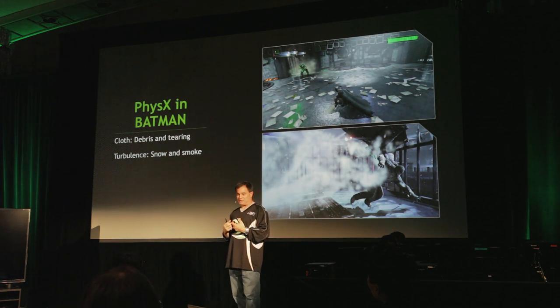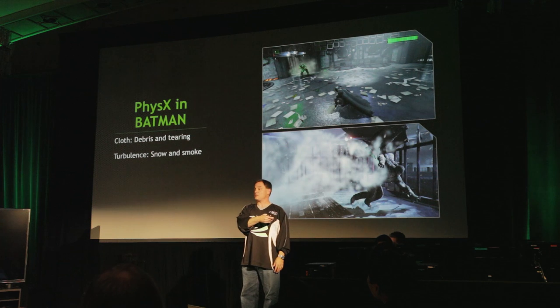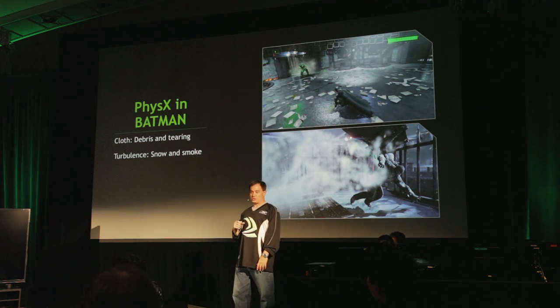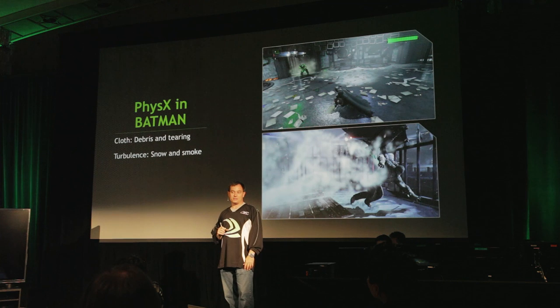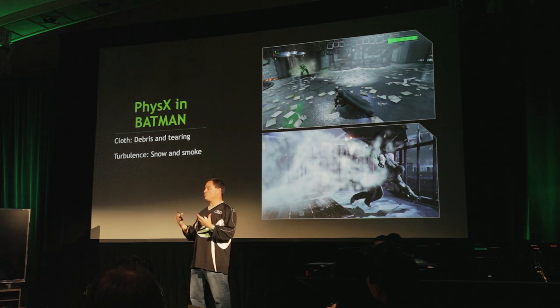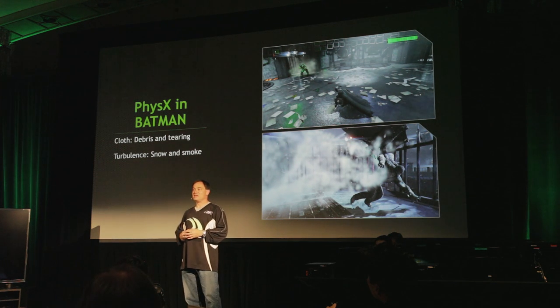Turbulence is one of my particular favorites because when we first envisioned it, we envisioned it for things like smoke effects and fog. We've had developers just go crazy doing amazing things with turbulence. They've invented disintegration rays and explosions and all sorts of really cool effects which we didn't envision. And that's really the best thing, when you've built some technology that allows developers to get creative with it and do things that you never even thought of.